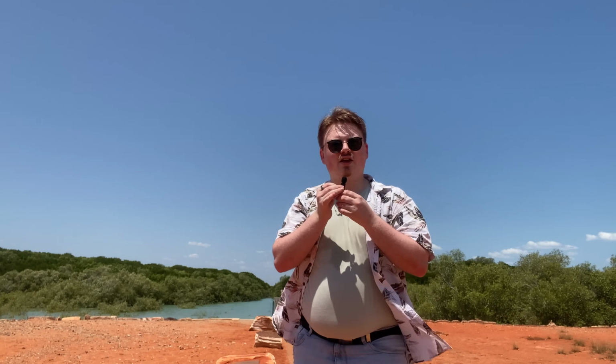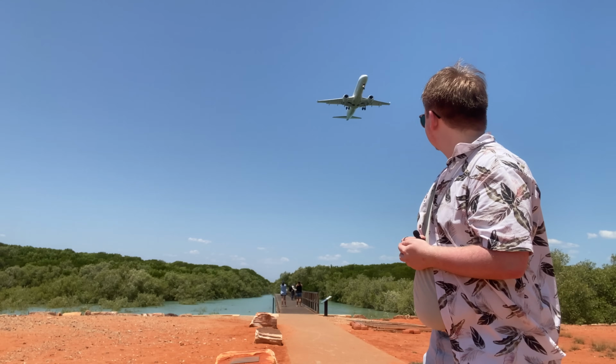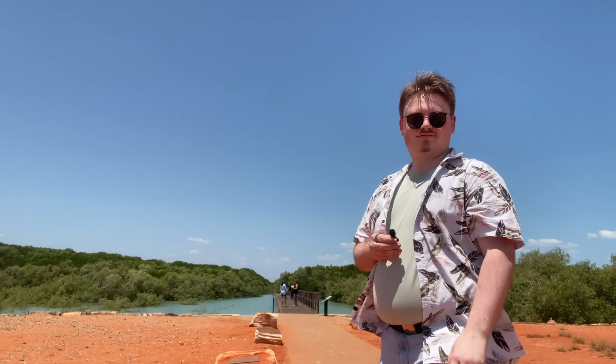Welcome to Streeter's Jetty here in far northern Broome, in northern Western Australia. You might be wondering why I'm starting the video here, but, well, this is the reason. Yes, this jetty does line up with the main runway here at Broome International Airport, which is where I shall be flying from today, up to Singapore.